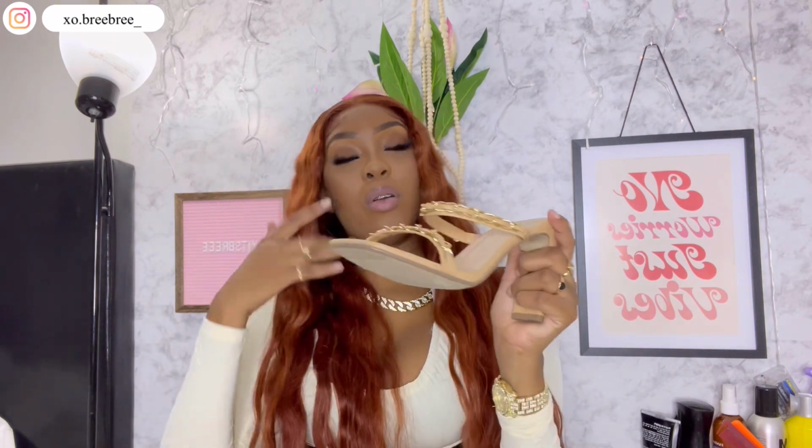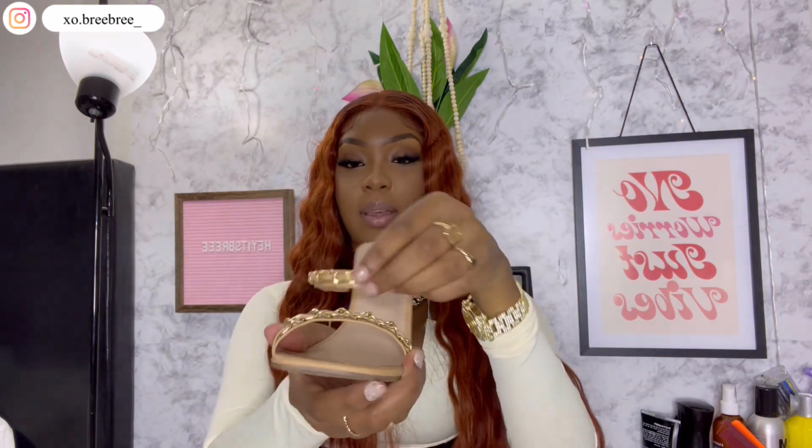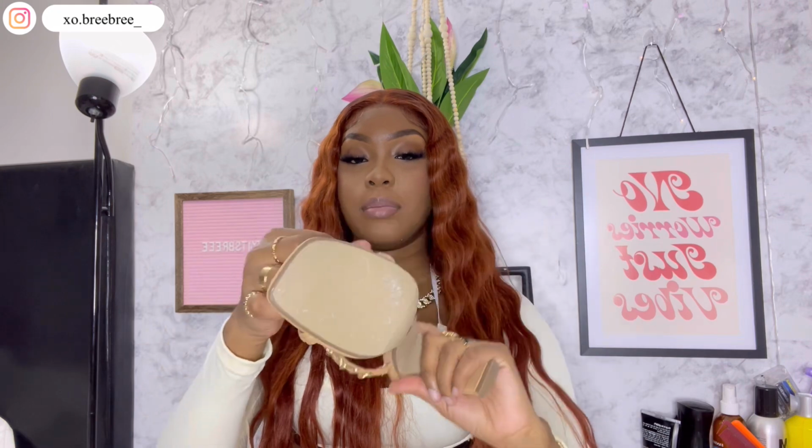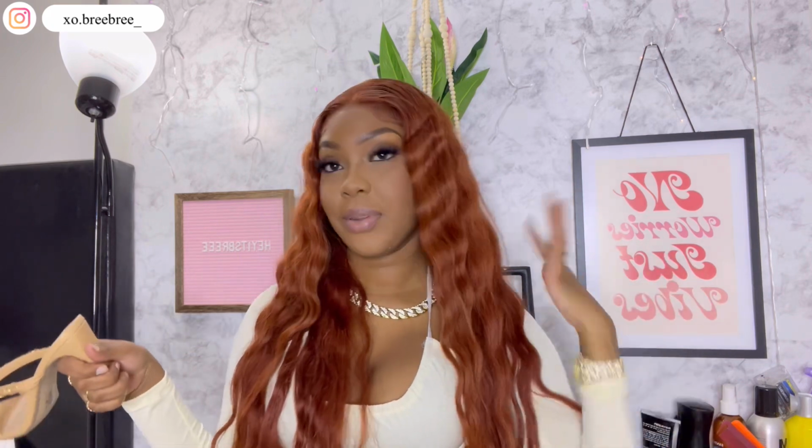I got this khaki kind of brown one. You'll see it. It's really, really pretty as well. We have some gold thing on the top. So you'll know I'm definitely going to match this with gold jewelry. And I wore it today as well. It was very comfortable. Just, I don't really walk in heels.